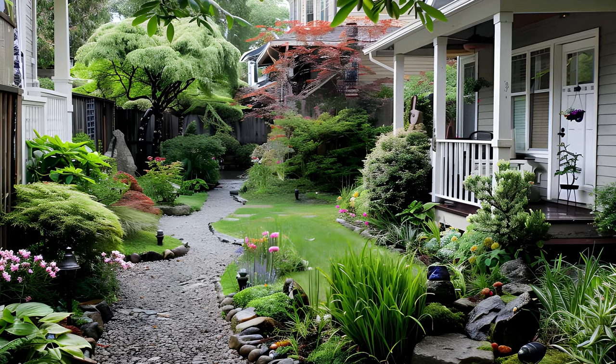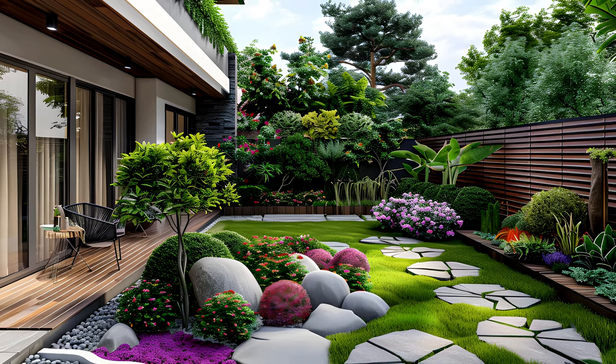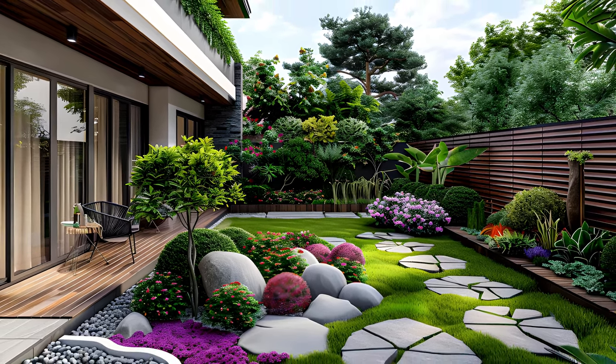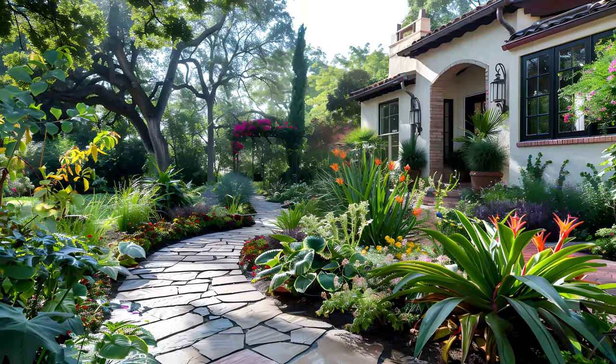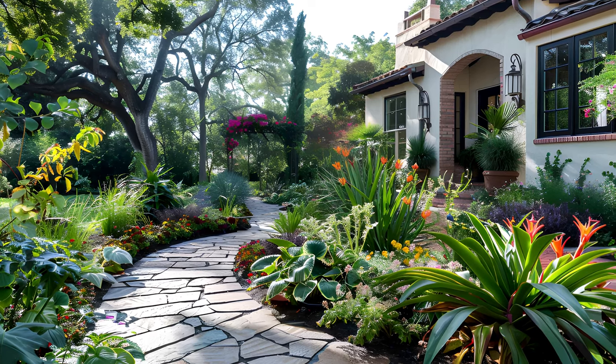Additionally, terrace gardens offer opportunities for city dwellers to reconnect with nature and enjoy the therapeutic benefits of gardening. Through thoughtful design and cultivation practices, terrace gardens can become vibrant oases of greenery amid the concrete jungle, enriching the lives of residents and visitors alike.